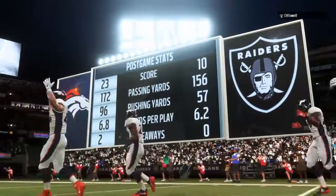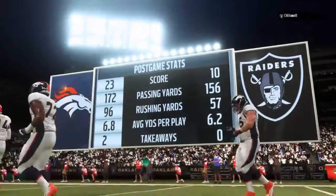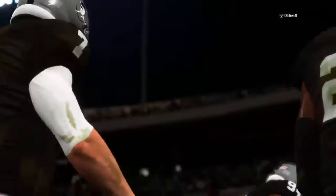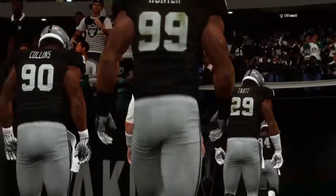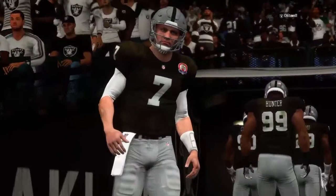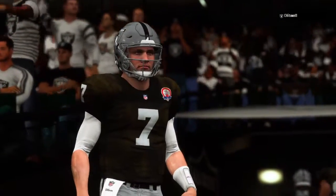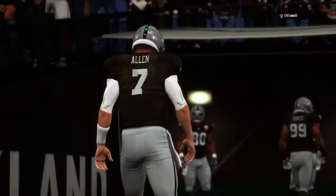So for the Broncos, it's a critical win as it gets them to 9-6 on the year. And they will head home next week to take on the LA Chargers. Meanwhile, for the Raiders, it's a tough blow to their playoff aspirations as they drop to 9-6. And they'll try to get back to their winning ways next week as they head to KC to take on the Chiefs.